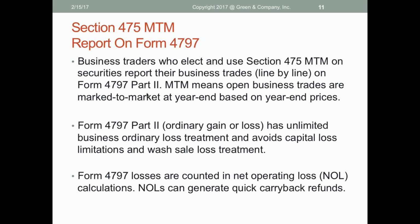MTM, mark to market, means that your open business trades are marked to market at year-end based on year-end prices. A lot of active traders don't have a lot of open positions. That's not a big concern. You can't use mark-to-market on those losing positions that are investments that you've been holding on to for a year or two. You can't slip those into mark-to-market. Those are segregated investments. So Form 4797 Part 2 is ordinary gain or loss, not capital loss. So no capital loss limitation, no wash sale loss adjustments. You're extricated from those 2 pitfalls, and you get unlimited business ordinary loss treatment.